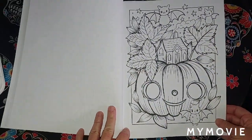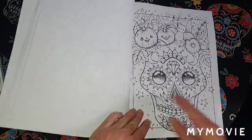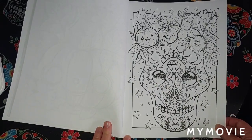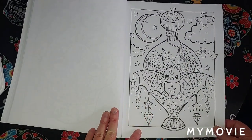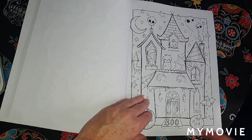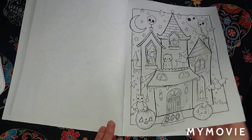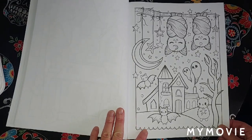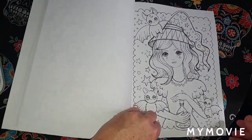Here we have a cute pumpkin and a bat. Nice skull picture with a bat and some pumpkins. Bat and a glow and a pumpkin and a moon. Beautiful. Two bats and two ghosts. Cute cat. Good combination there. Really glad you came out with this book.